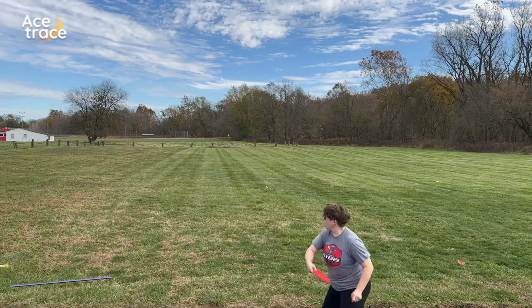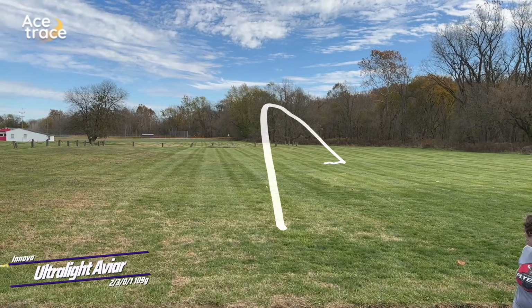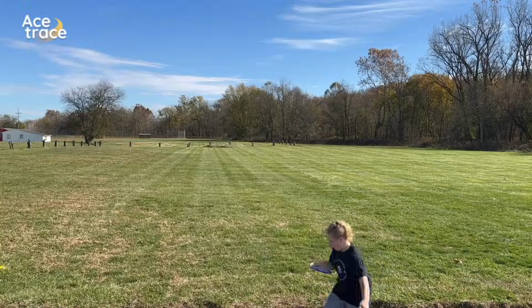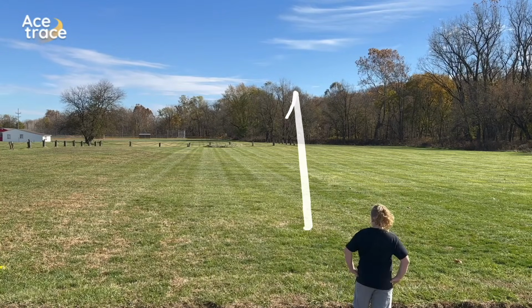And according to Emily, the lightweight AVR was useless. So while there's a nice variety in stability here, the lack of increased distance and control really calls into question how useful these ultralight discs would be for Emily. But Eli seemed to have some luck with the Discraft Ultralights, so let's see how he fares with our remaining 3 discs.